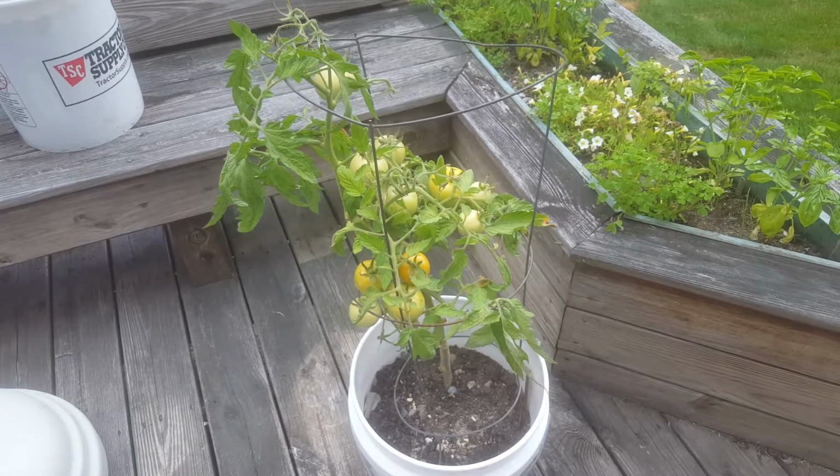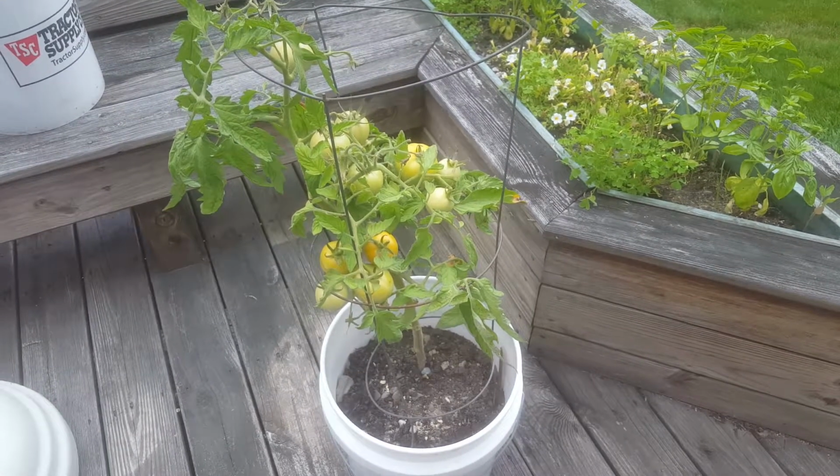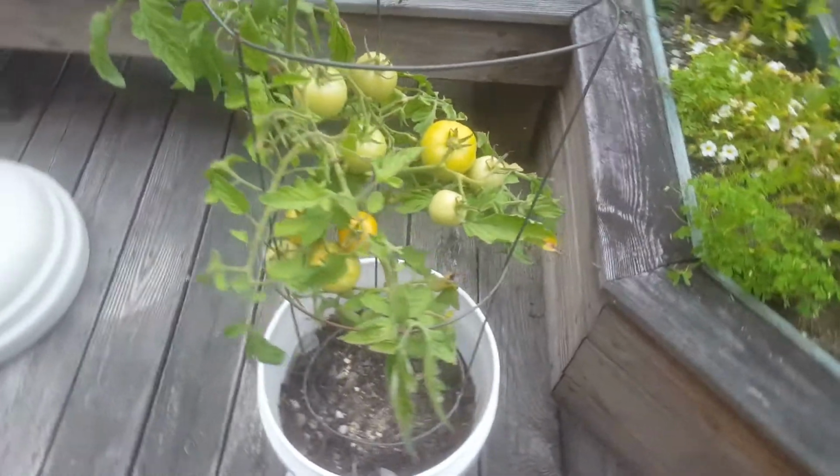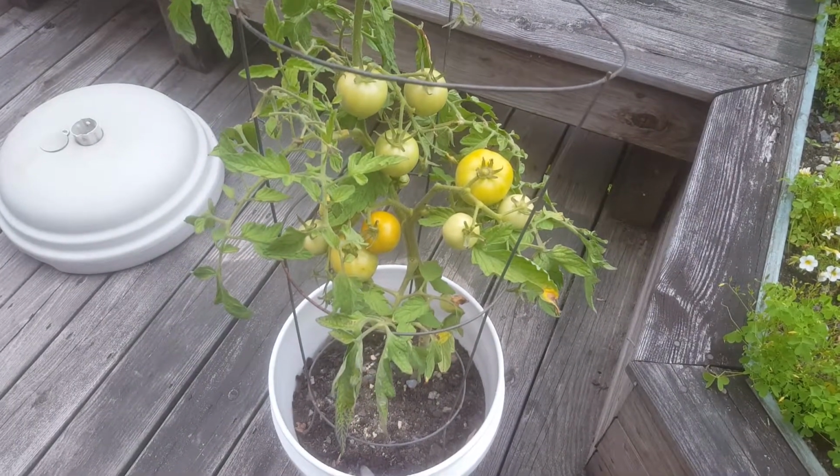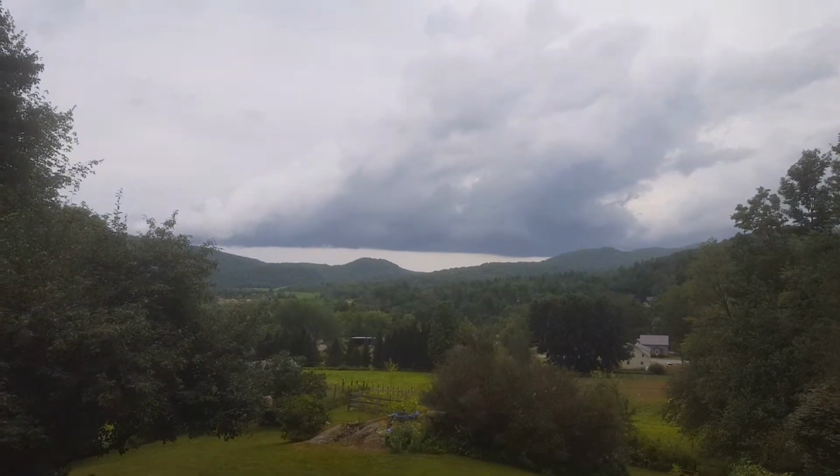Here's the mountain rose that has 11 tomatoes on it. As you can see, they're just starting to blush. I think it's not too long before they're ready. Oh yeah, I just heard thunder.